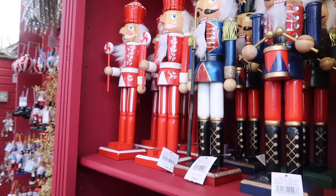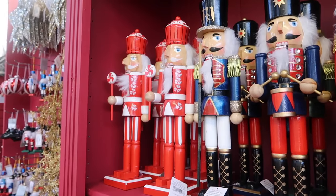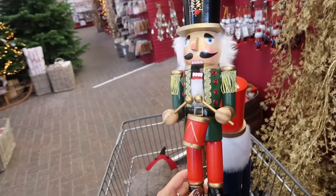That's what I mean. Nutcrackers are going a bit wild this year. Oh, we don't have one of these. Look, he's like the candy man. What do you think about him? No, I'm not sure on him. Not traditional enough? No. Okay. The drummer's coming with us.